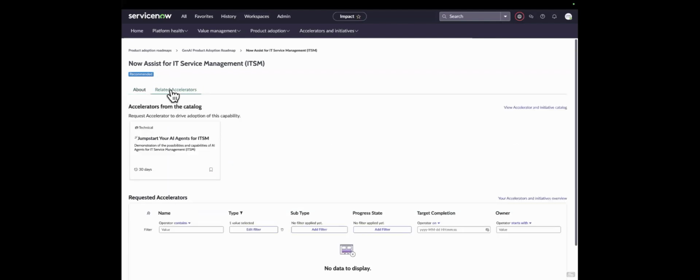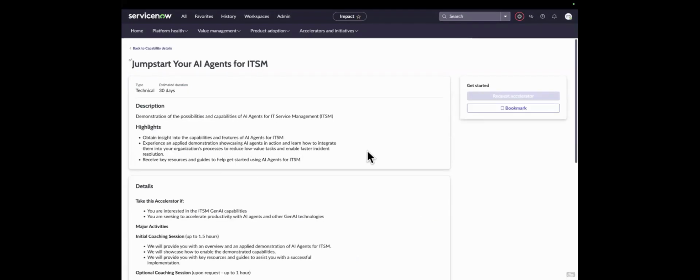where I can see all the related accelerators to help me deploy Now Assist for ITSM. From here, I know exactly what expertise is available to me to get started on my implementation journey. And I can request it directly from here as well. So in the past, I would need to navigate to different pages, search for relevant accelerators tied specifically to this capability. But now we are bringing insight and action closer together to help customers get the guidance they need even faster.